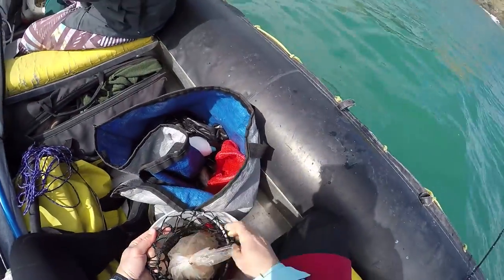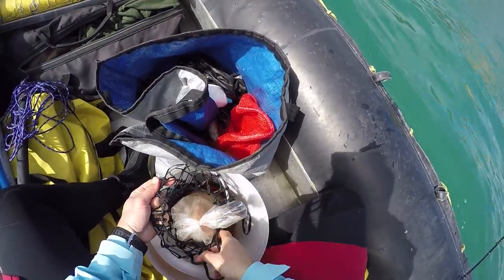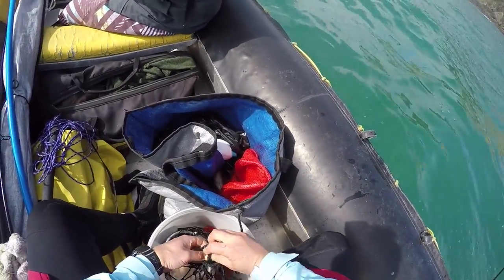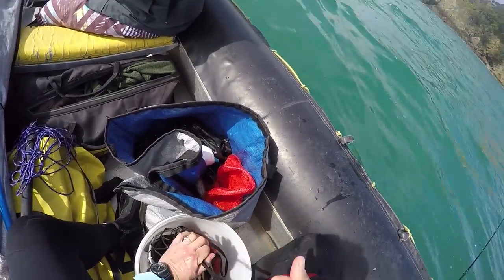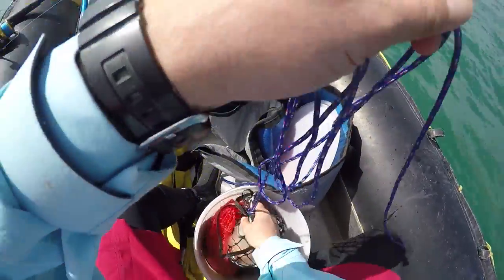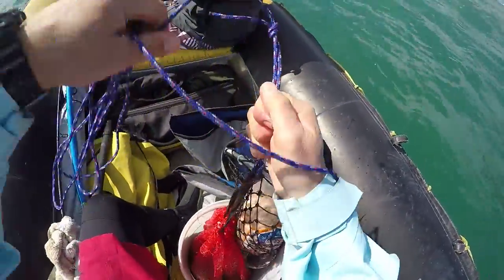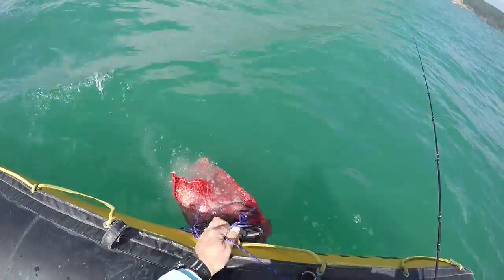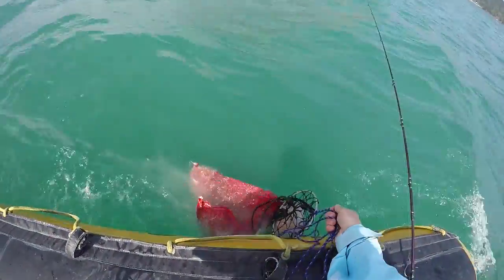I like to use a collapsible burley pot because they are easy to stow away on small boats. I also like to store the pot in a bucket so the burley doesn't get all over the boat when moving between spots. One thing I learned about bait fishing, you can never have enough burley. I salvaged the burley bags from rock fishing and tied them on to produce more scent and attraction.